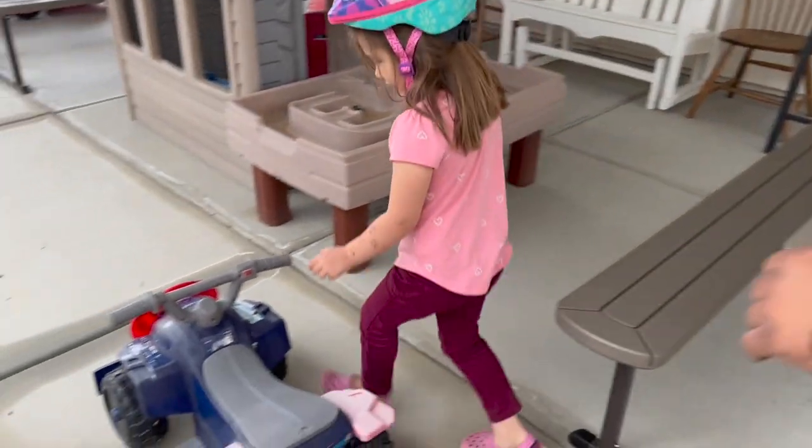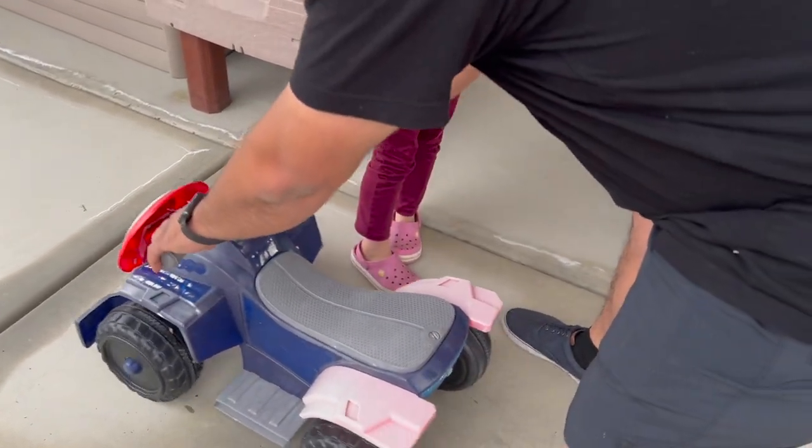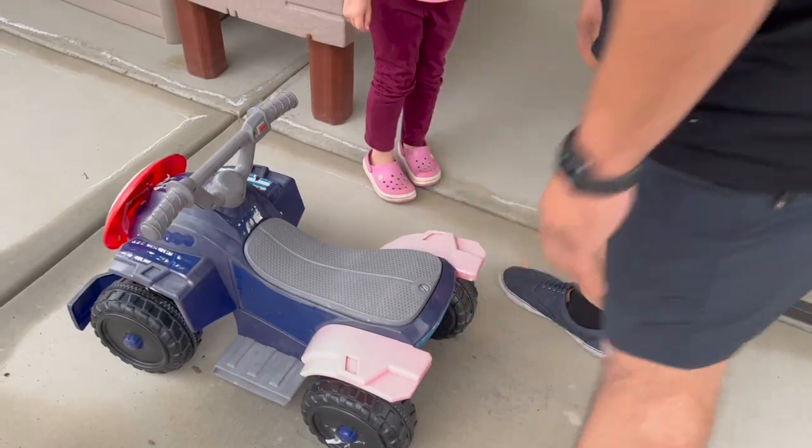Look, you can put your foot right here. Then you steer like this. Oh my gosh. What? 20 volts. Yeah. Burning rubber on the floor. Here you go, Bubba.